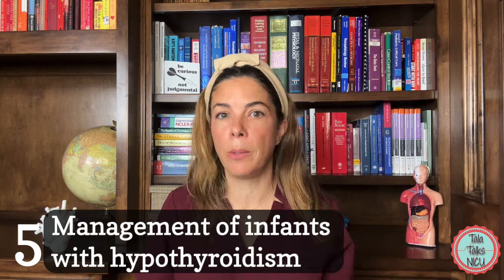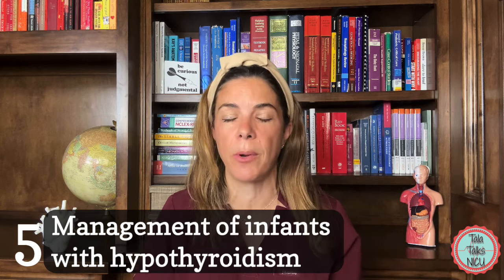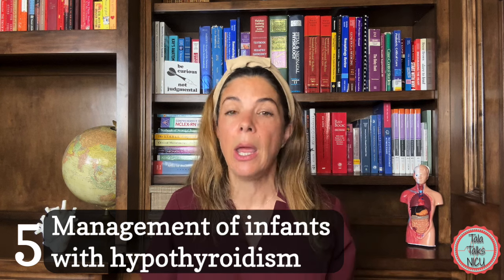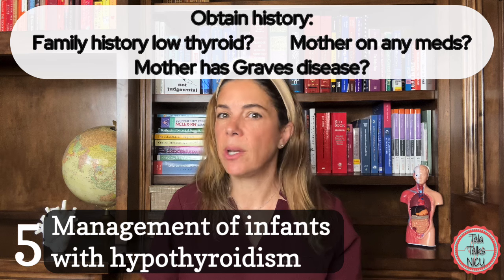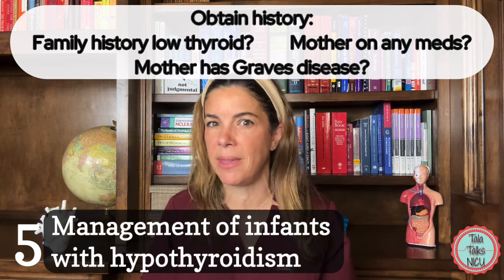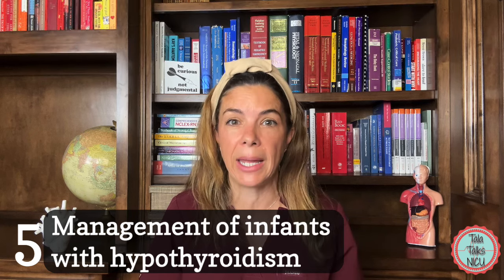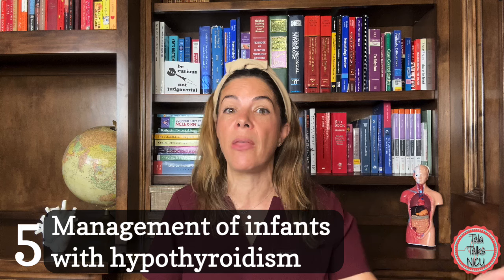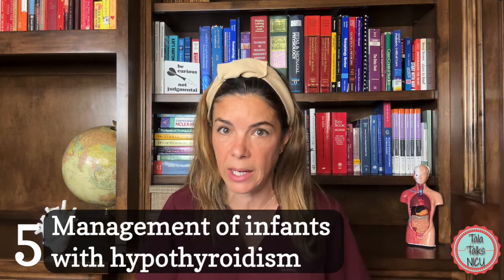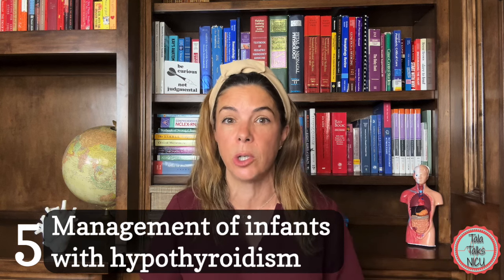Another really important part, obviously, of diagnosing and treating babies with hypothyroidism is getting a really good physical exam and a history. So in the history, figure out, is there anybody else in the family with hypothyroidism? So you might be thinking there's a genetic component. Is the mother on any thyroid medications? Is it possible that the mother has Graves' disease even if she hasn't actually been diagnosed with it yet, and there are actually antibodies floating around her system too?